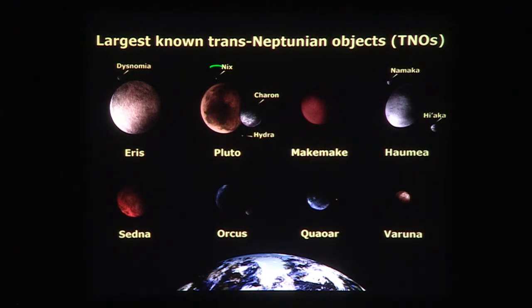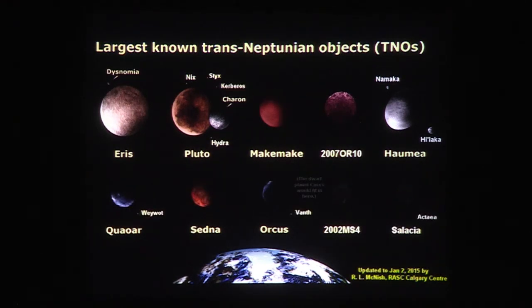We now know Pluto has quite a few moons here. Eris has one too there. And he was the discoverer of this. And Mike Brown's wife's name was Diane. So this was actually why he came up with that name there. So you get to name your discoveries. And this has been updated with some other objects here too that are in this larger class of these particular objects.